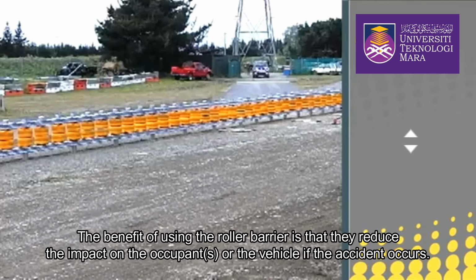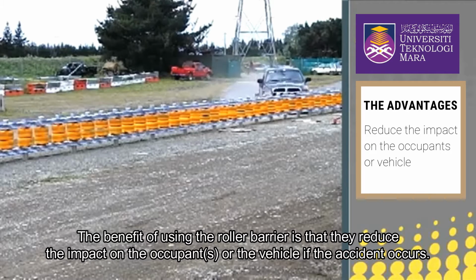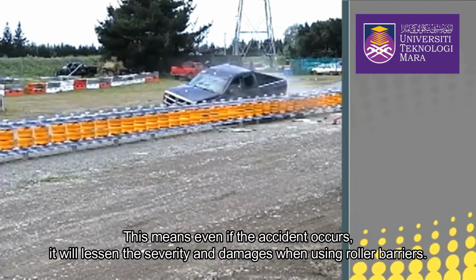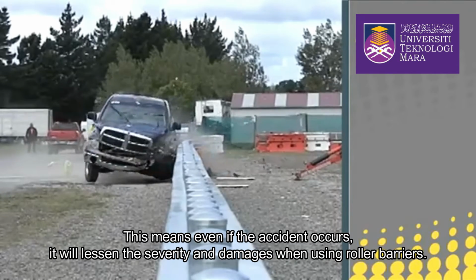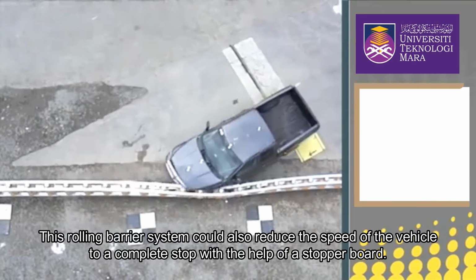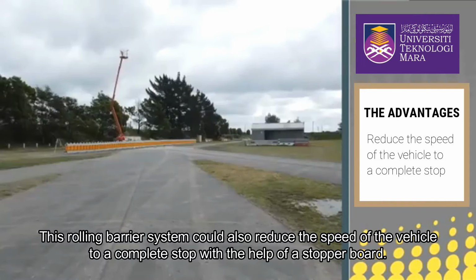The benefit of using the roller barrier is that they reduce the impact on the occupants of the vehicle if the accident occurs. This means even if the accident occurs, it will lessen the severity and damages when using roller barriers. This rolling barrier system could also reduce the speed of the vehicle to a complete stop with the help of a stopper board.